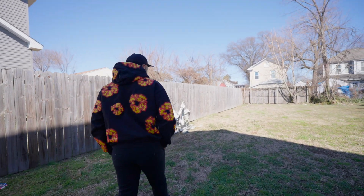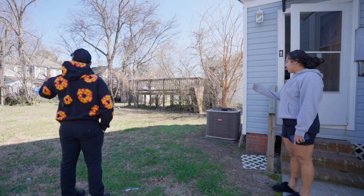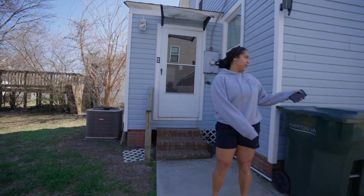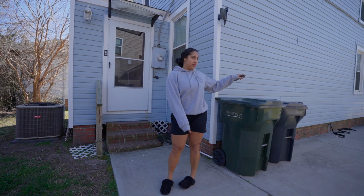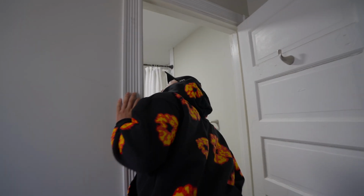Okay, so that's the neighbor's fence? Yep. Okay, I see where the line is. This driveway fits about 4 cars, like 3 and then 1. And then there's the street parking too. That's where the fan was, I guess. It's under here.